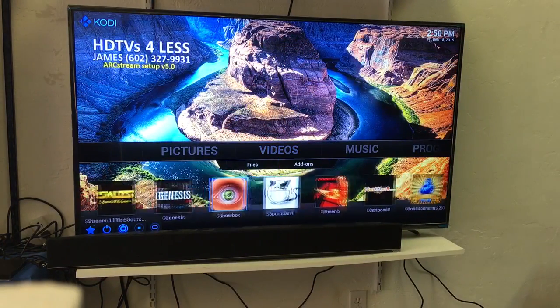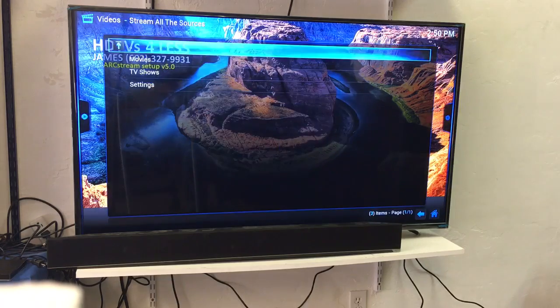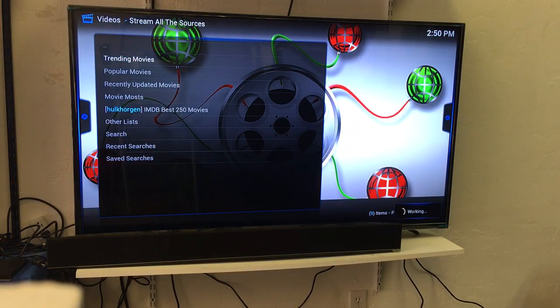Now we're going to go over to Salt. Stream all the sources. If Salt is not on yours, go into add-ons and you can find your movies and TV shows inside Salt, inside add-ons. We're going to Salt. We're going to movies. It says working at the bottom. We're going to click on trending movies. This is just another place to get them. If you can't find them in one place, go to another place.